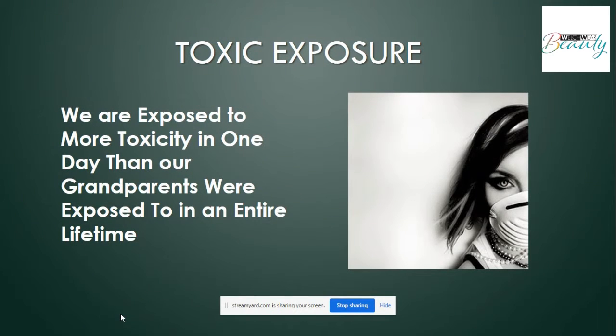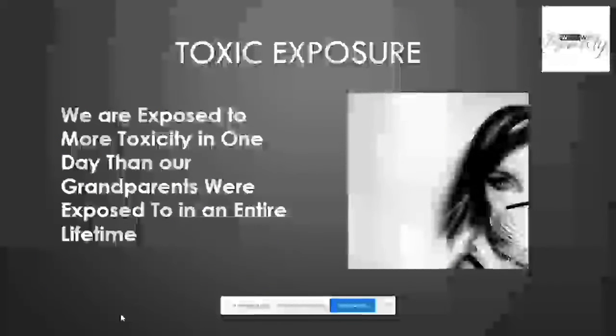What we need to pay attention to is that toxic exposure is real in our lives, whether we're in our cars, out in the world, or under stress, all these things that create toxins in our bodies. We're exposed to more toxicity in one day than our grandparents were in an entire lifetime. And my grandma is 90 years old and kicking, and she's got beautiful skin. Our times are different, and we have to do different things to help our bodies and our minds and help us overall.